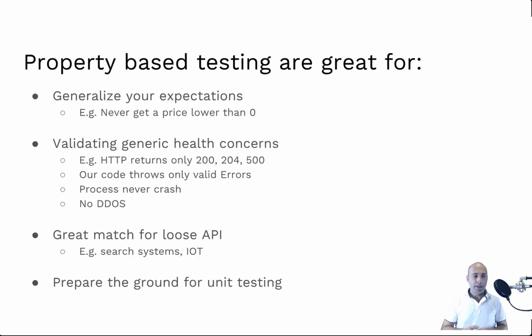Also, property-based testing can prepare the ground for unit testing. What I mean by that is that you can first run your test with property-based testing across a whole range of inputs, and then you might realize where your functions fail and under which specific types of inputs, and then write your unit tests based on that. Write unit test samples for the cases that property-based testing discovered, cases that seem to fail.